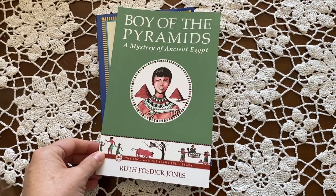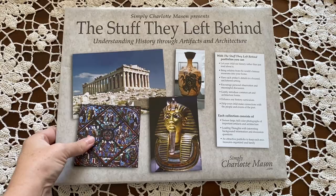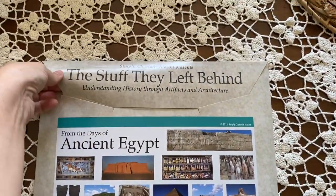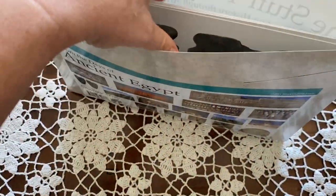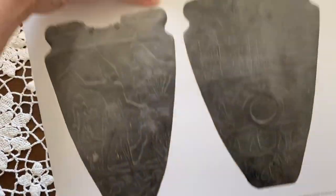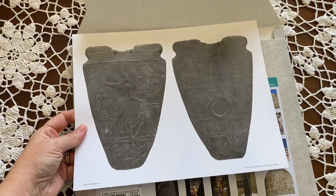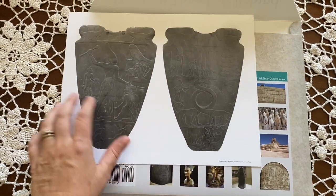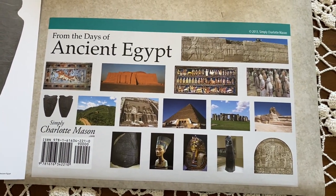Now, this is a separate piece to go along with their history curriculum, since we'll be studying Ancient Egypt all year. These are just some beautiful pictures of different types of artifacts from ancient Egypt, on high quality paper. And then it also comes with a pamphlet that explains all of the different artifacts. So this is just an additional piece to our history curriculum. And this is also from Simply Charlotte Mason.